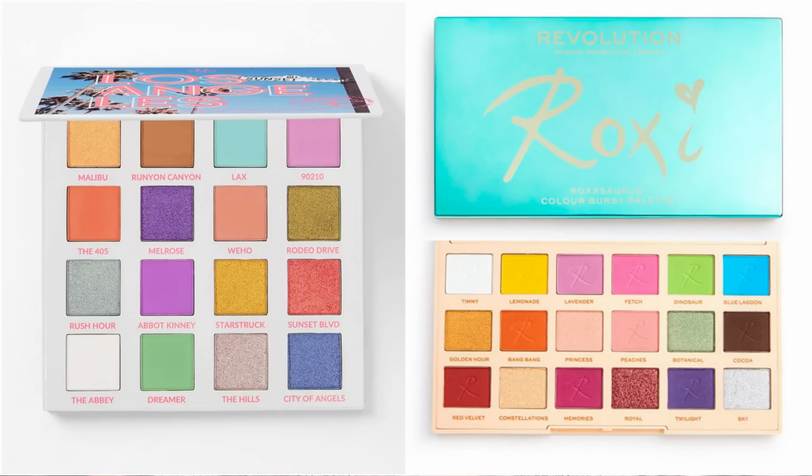Another one is the Makeup Revolution Roxi palette. This one too has almost the same vibe. It has the same kind of tones in it. They're not quite pastels, but they're not brights either. And I think, again, it has that blue, the purple, the greens, the pinks. These two look very, very close to each other.